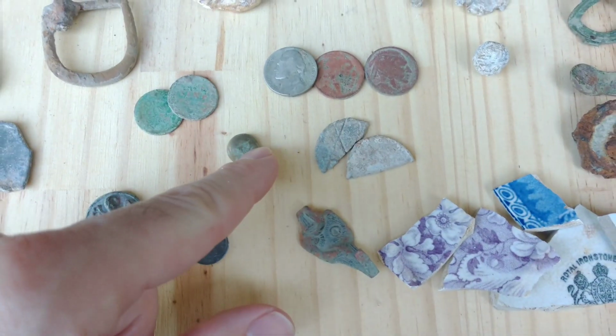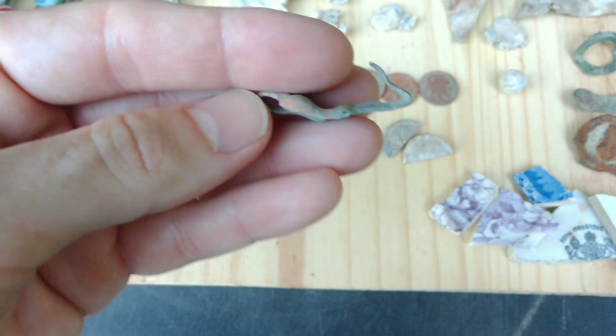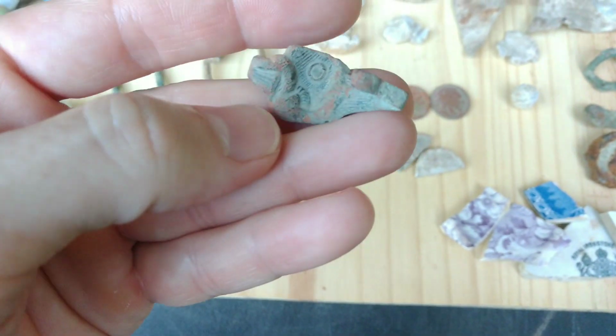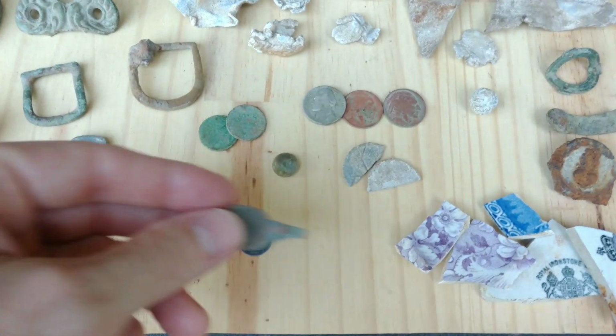The little round button. This was a little brass ring. Obviously it's broken and bent, but it's got a little duck on it. And some kind of little fake stone there. Thought that was kind of cool.